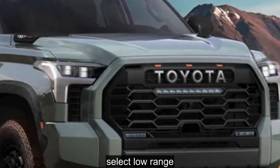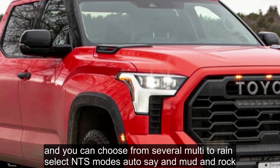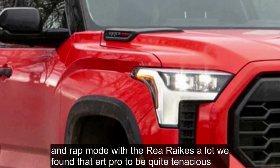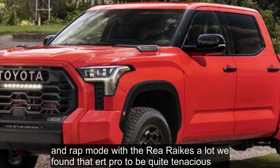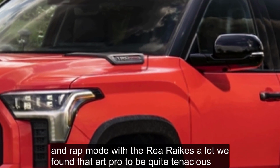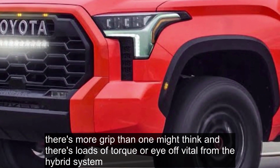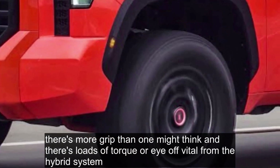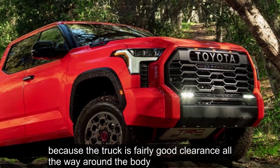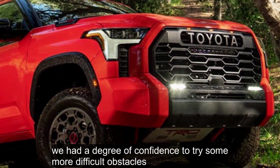Select low range, and you can choose from several Multi-Terrain Select MTS modes: auto, sand, mud, and rock. In rock mode with the rear axle locked, we found the TRD Pro to be quite tenacious. There's more grip than one might think, and there's loads of torque right off idle from the hybrid system. Because the truck has fairly good clearance all the way around the body, we had a degree of confidence to try some more difficult obstacles.